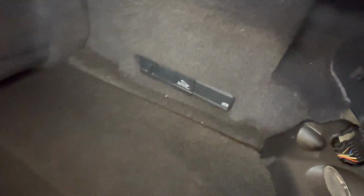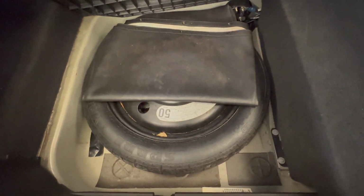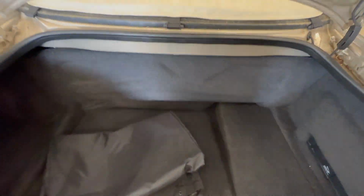The boot itself, lovely and clean. No unwanted stains at all to the boot itself. You've still got the Jaguar 6 stack there. I'm going to lift the boot floor up. You see you've got another leather pouch for your tonneau. Space saver spare wheel inside the boot. All nice and clean in there.